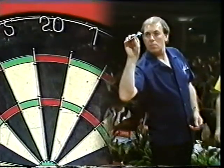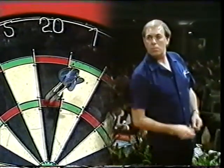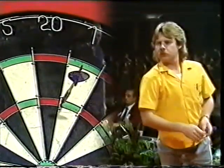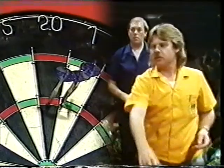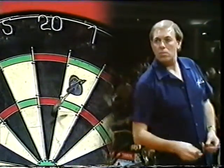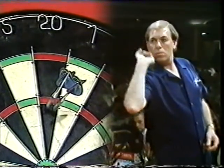Third leg, John to throw first. 140. And this is the cool, calm style of a man who really has been at the very pinnacle of darts for the last 10 years, has won virtually every title. Certainly he's been world master before, and of course he is the reigning world professional champion. He's closing the gap on Bob Anderson at the top of the world rankings, only 4 behind now. Points accumulated here could make a lot of difference.